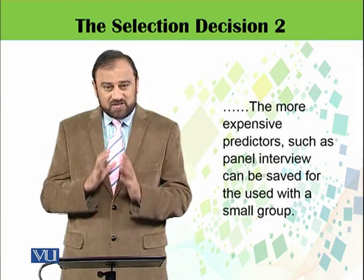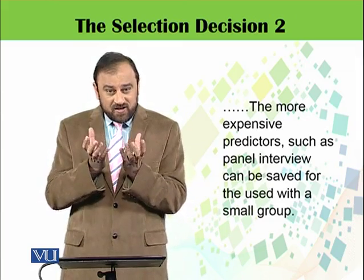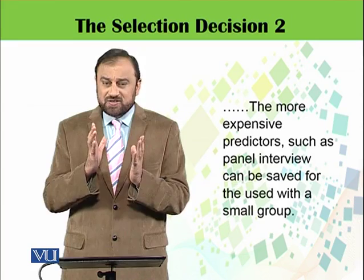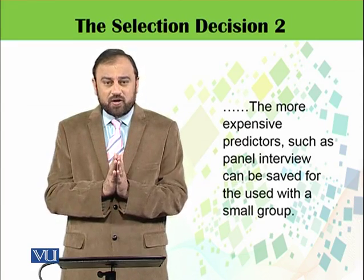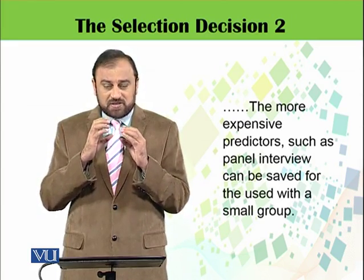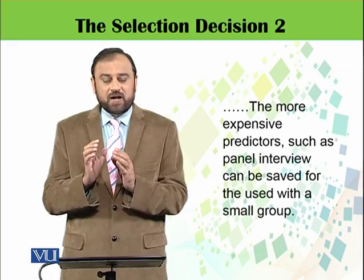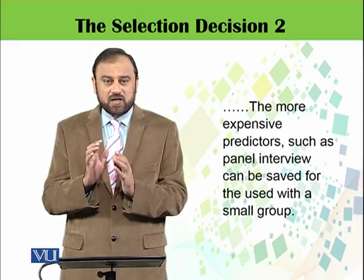And the most expensive predictors such as interviews can be used in the later stages with fewer people. So the successive hurdle approach is more economical as compared to the compensatory approaches, and keeping in view those successive stages of the candidates, the managers would make a final decision of hiring or rejecting the candidates.